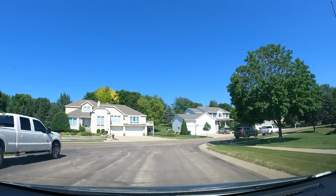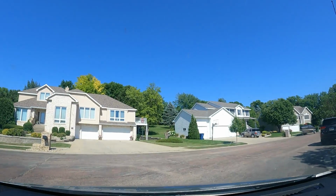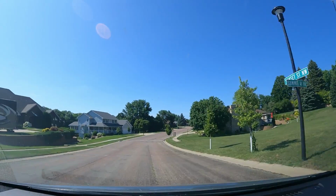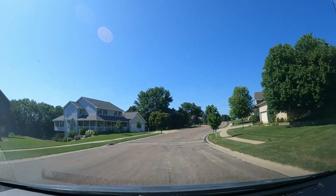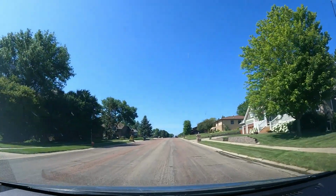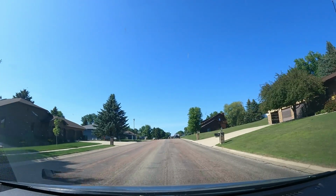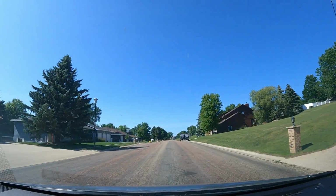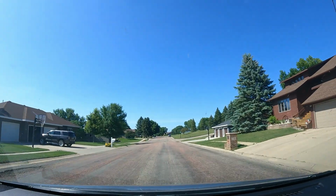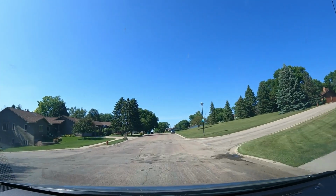Sorry. Anyhow, you also got the Watertown Family Aquatic Center, the lake. And there are a couple of lakes in the area that you can go visit. You got Lake Kampeska, which is the third largest lake in the state of South Dakota. And you also got another lake called Pelican Lake.